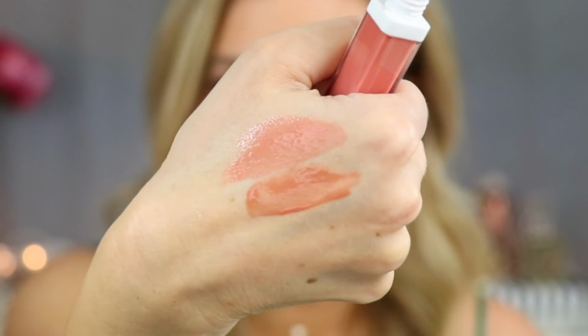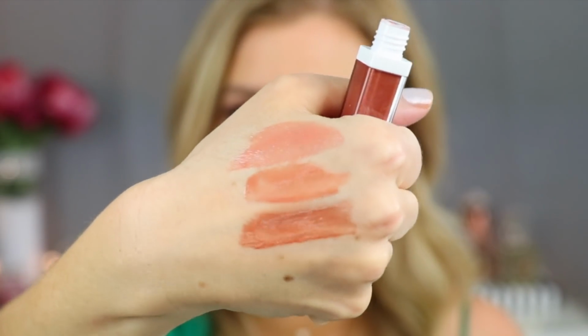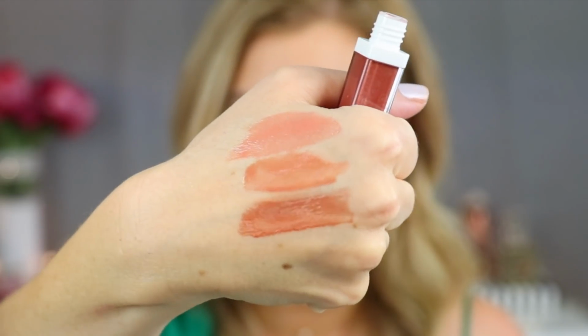And then the one on top is Peach. And then finally on the bottom, that is Toffee. And just like the other glosses I've talked about so far in this video, they go on really smoothly. They're not uncomfortably sticky or heavy. They have great shine to them.